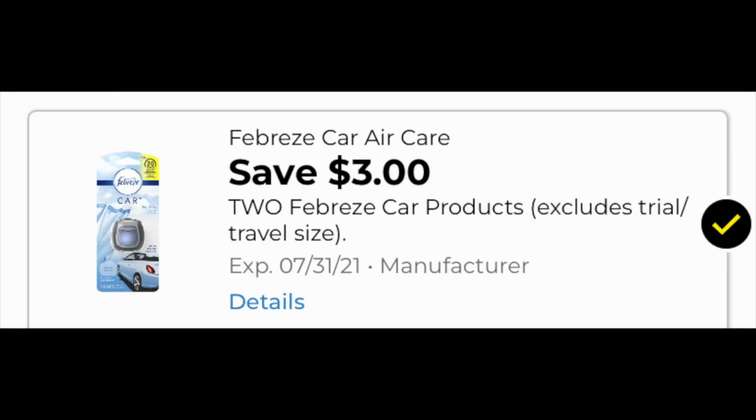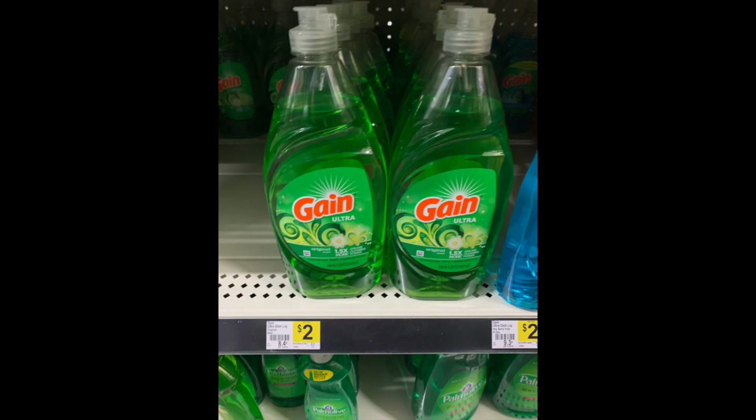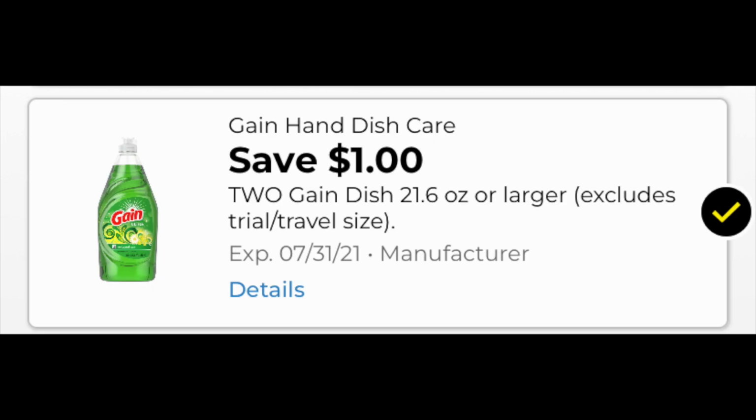And then remember, we have that $3 off of 2 digital coupon as well. So we need this guy loaded for this deal. And then the final product that we're going to grab is 3 of these Gain dish soaps at $2 each. So that is $6. And this is the final coupon that you need, which is the $1 off 2. So one of these bad boys.